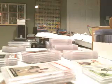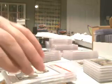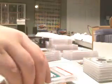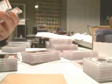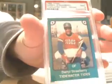One, two, three. Mattingly. And a bunch of your cards came back in those oversized holders. That's, you know, we kind of knew that that might happen. A Canseco. You had two of these Strawberries. There's one, and there's two.